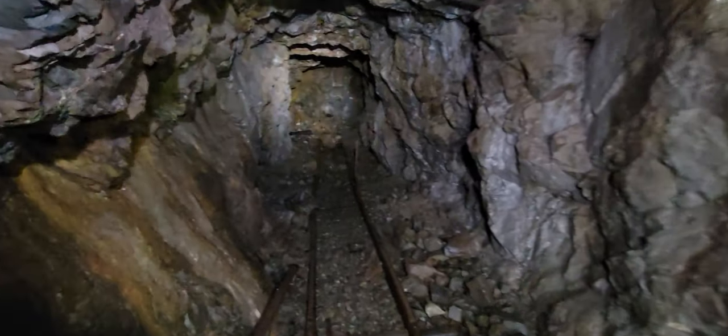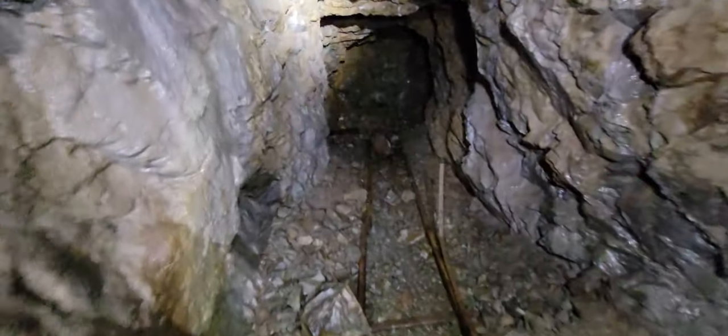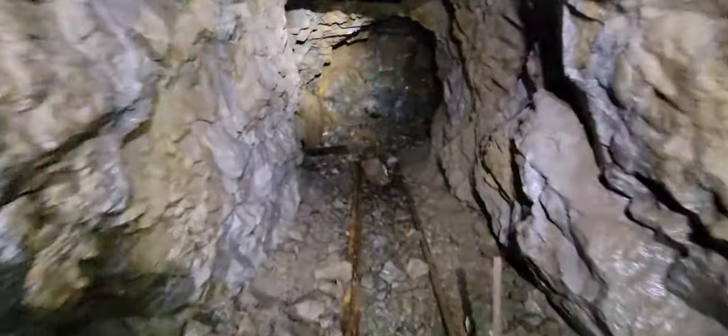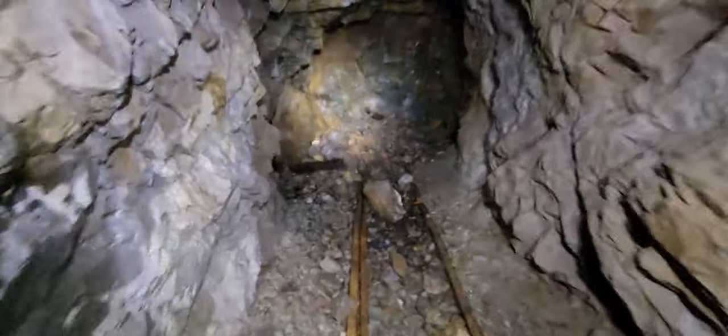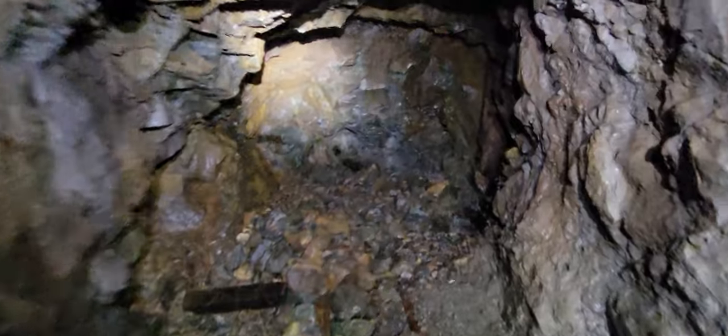So this lower is a pretty short adit. It doesn't go in too far. Most of these were smaller overall. So we're coming to the back wall.